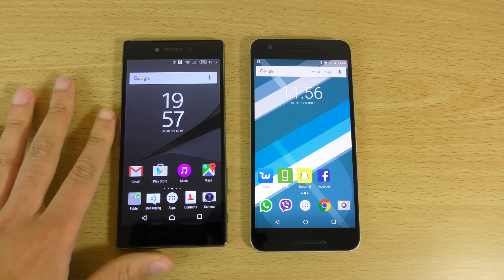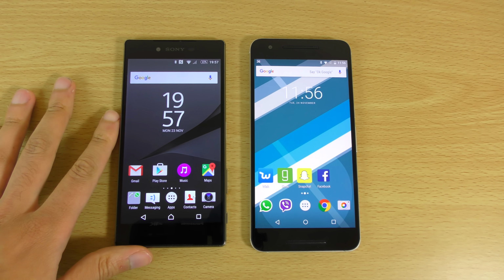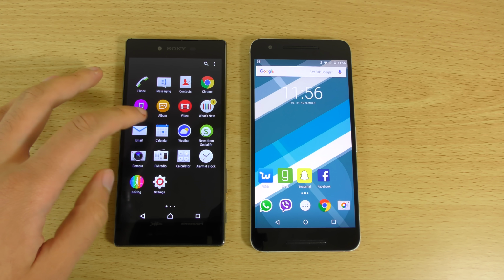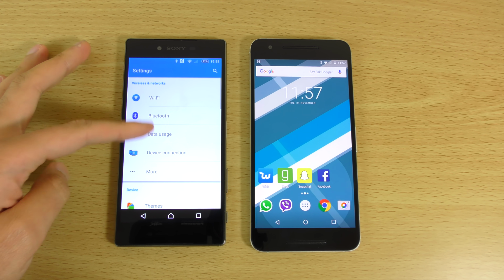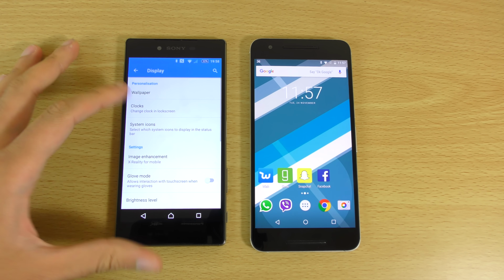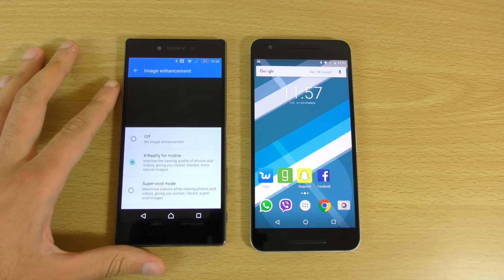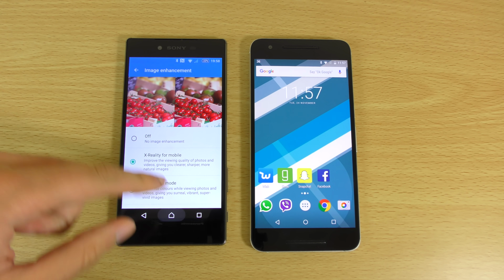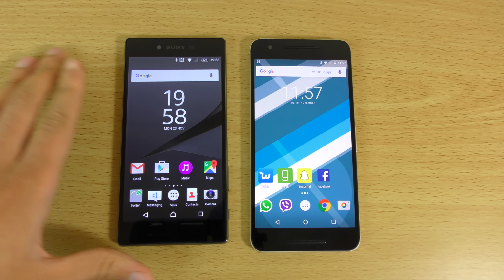But the display on the Z5 Premium is very nice. I think it's based upon LCD technology. You can customize it a little bit to be a little bit more vibrant if you want in the actual display settings. I've got it on X Reality at the moment. I do like my accuracy when watching videos and doing stuff.